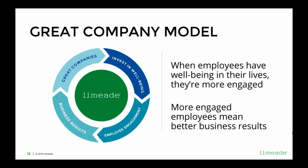So one of the ways that we try to talk about these concepts is through something we call the great company model. And the idea is that you really have to care about people as people and invest in their well-being first. So we really look at employee engagement through the lens of well-being. We've found that there are some really important connections between well-being and employee engagement. And when you have those two things together, again, the business results follow, but you really are more of a great place to work. You're a great company when you invest in well-being at your core.